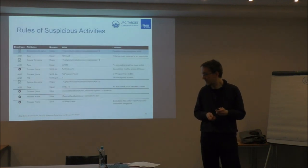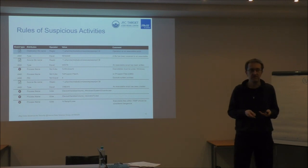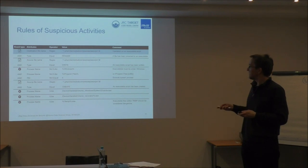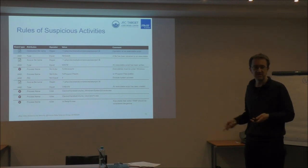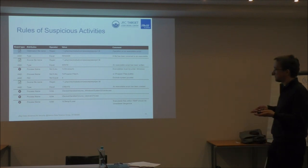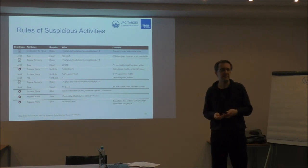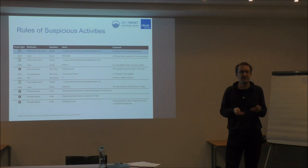So for a practical example, this is state of the art. I have rules for what's good and what's bad behavior. For example, there's a rule: a process name, and it's in the temp directory of the operating system, and it's an exe file. Executable files within the temp directory should be considered dangerous. Maybe this applies for your server or machine you're using, maybe not. So it's an interesting idea to say, yeah, executables should not be started from the temp directory. They should always be started from program files, because there are the installed programs.